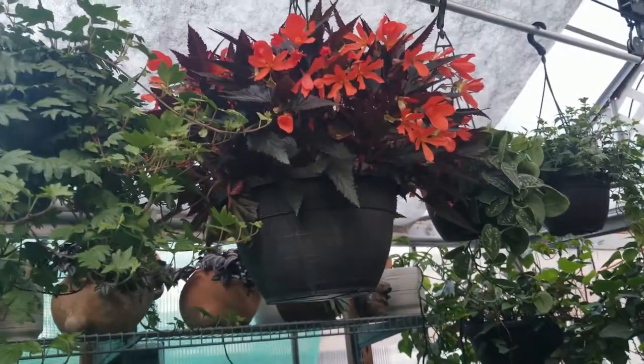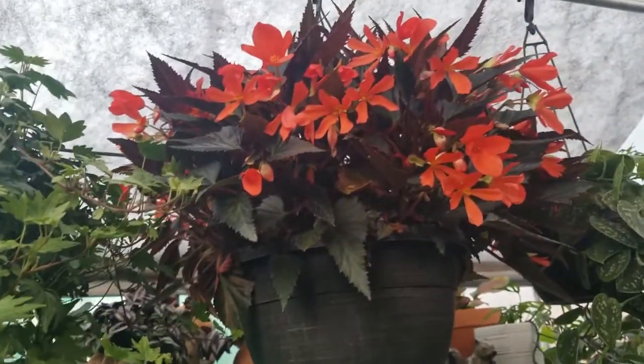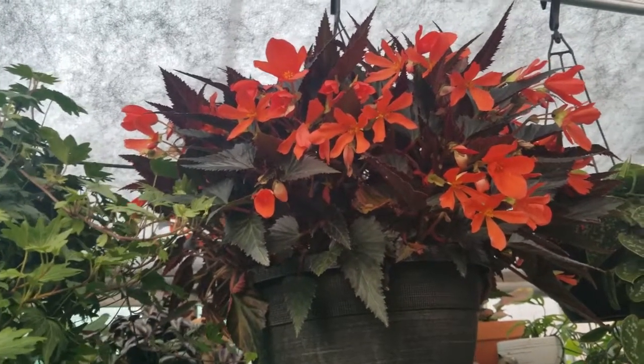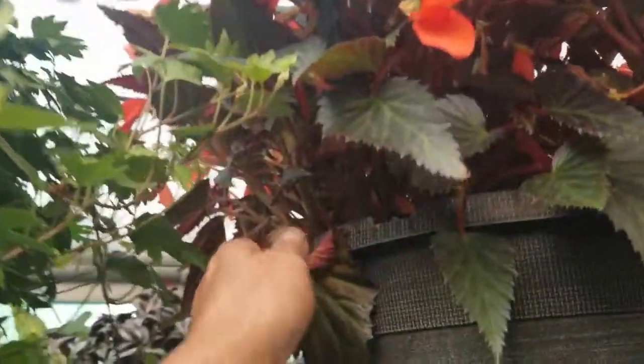This is my begonia. And it is a non-stop blooming begonia. This thing is crazy. Just crazy. I love it. Look, there's a bad leaf on it. I gotta take that off.